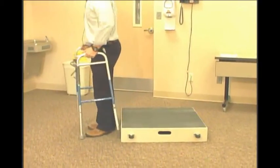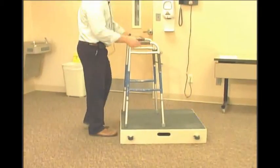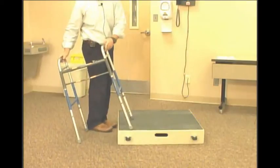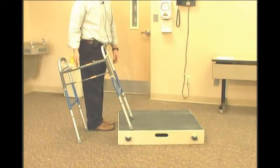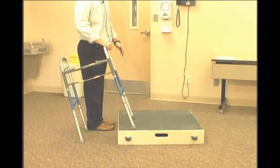So let's say you don't have a step that can fit the walker on it completely. What we like to do then is utilize the walker at an angle. What I mean by that is we put the walker at my side, on the step that I'm on, or on the floor, on the step that I'm going to. The sequencing of the legs is the same.